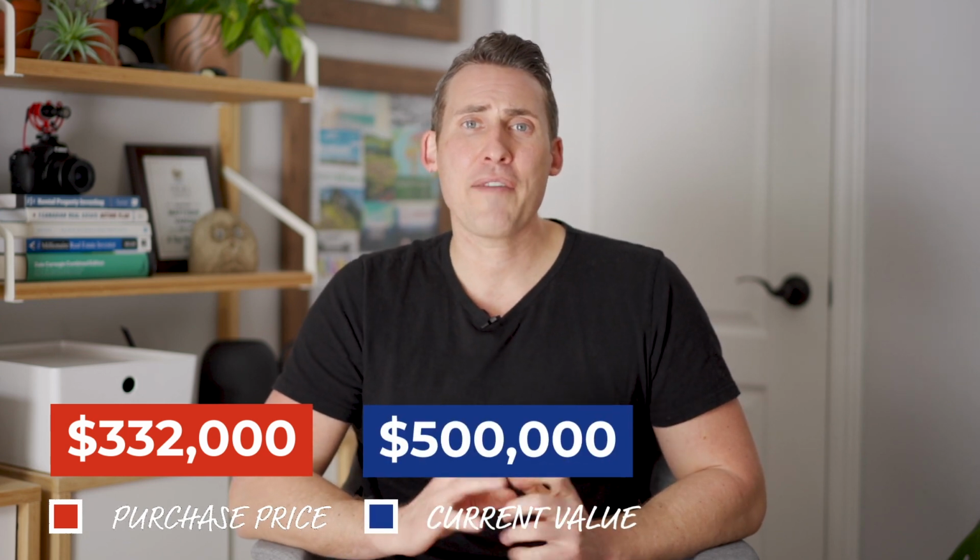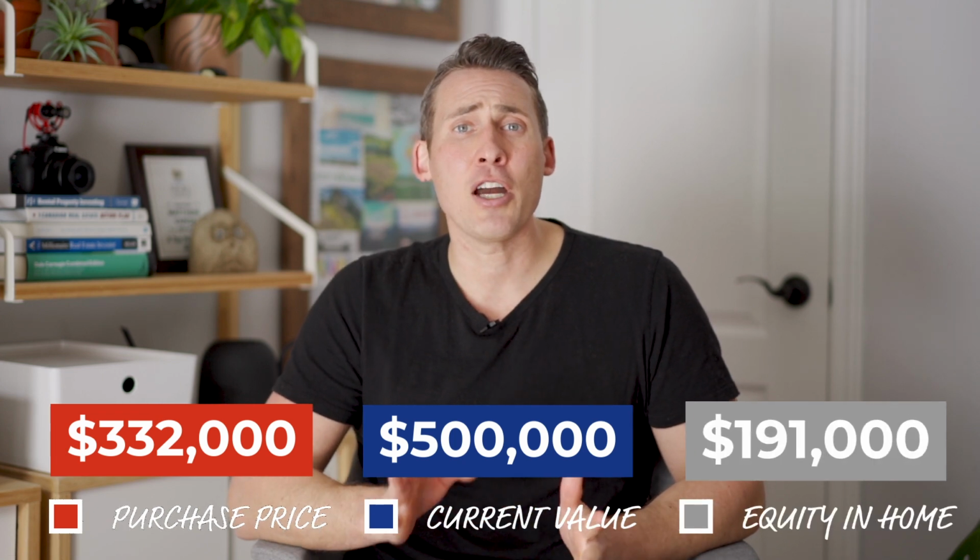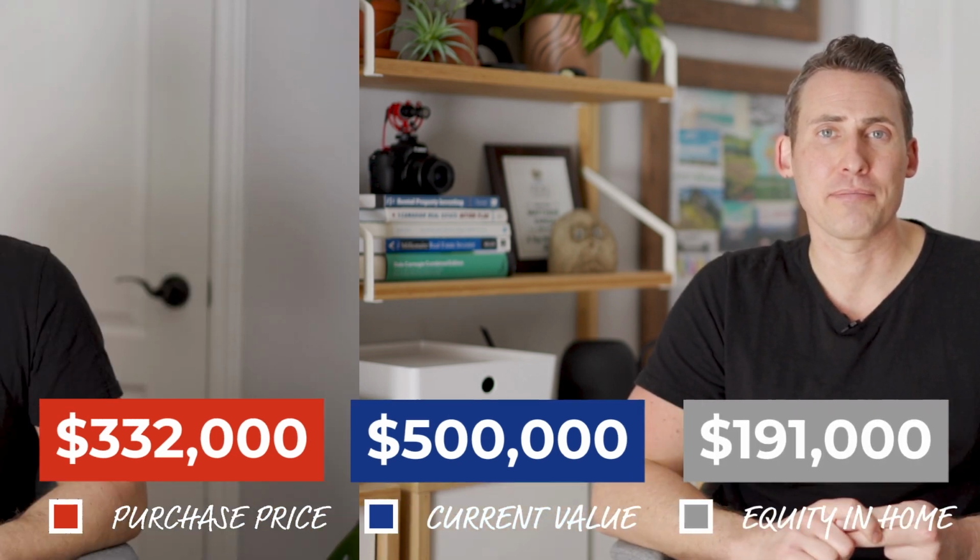Our current appraised value on this property is $500,000. So after our mortgage pay down and everything, we have a total equity in this property right now of $191,000.